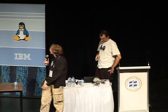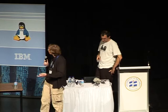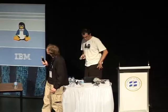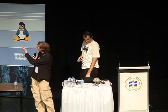So it has all the same features, GPS, and you can see I've labeled some of the parts of the board, temp sensor, transmitter, so on and so forth. But it weighs less than 50 grams. And this is important. There is a CASA regulation which allows you to launch payloads under 50 grams without any prior approval. So very light payloads. And yes, of course, onboard GPS, and you can see the GPS antenna at the top there.